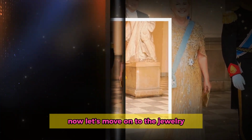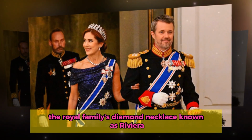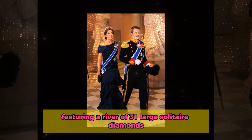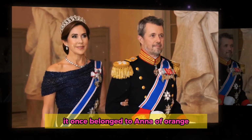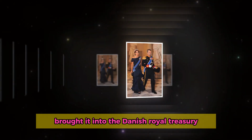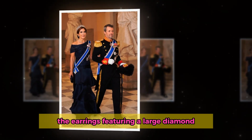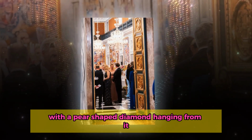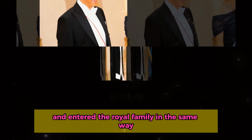Now let's move on to the jewelry. Mary wore for the first time the royal family's diamond necklace, known as Riviere, featuring a river of 31 large solitaire diamonds. It once belonged to Anna of Orange, and her daughter, Louise of Sweden, brought it into the Danish royal treasury after her marriage to Frederick VIII. The earrings, featuring a large diamond with a pear-shaped diamond hanging from it, also belonged to Anna and entered the royal family in the same way.